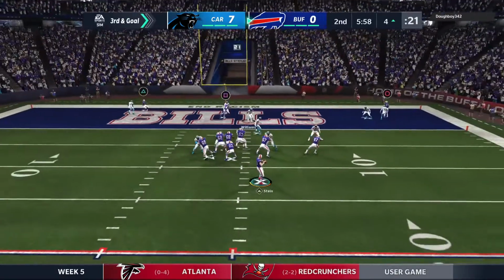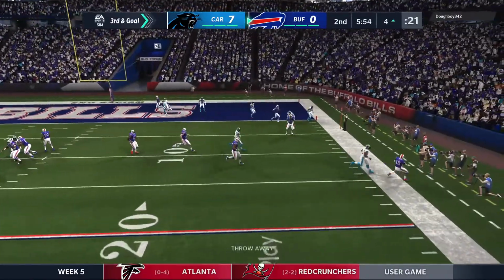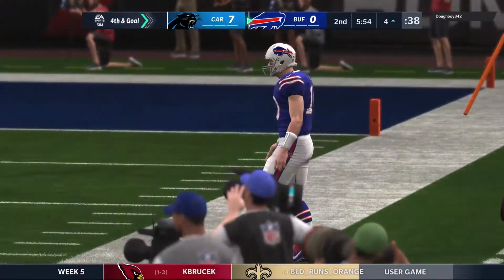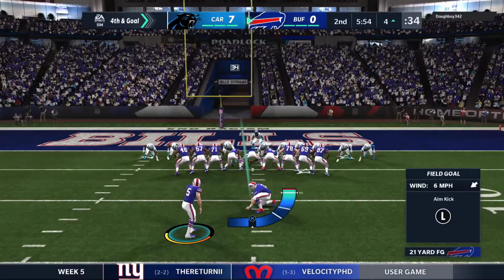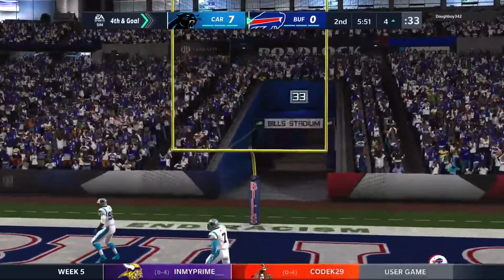Off the play fake. Stein. Flushed out right. Strong coverage by Carolina. And on we go to 4th down. Problems on 3rd down so far in this first half. Relatively small sample size, but they're now 0 for 3. And the average in the league, somewhere around 40% on 3rd down for offenses.